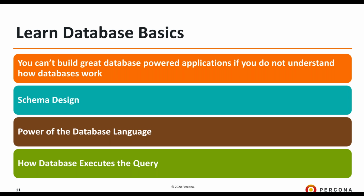You understand the power of a database language, and you also understand, okay, if I send that query to a database, what really happened, how a database executes that query, because that will help you to understand what are the good queries and what are the bad queries, right? And how to make bad queries good queries.